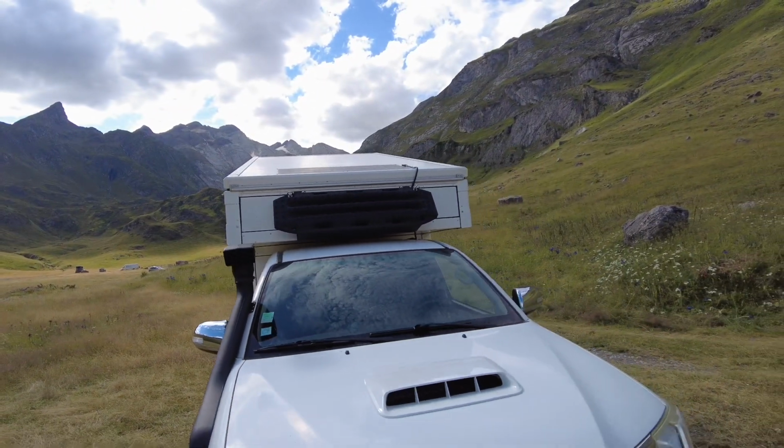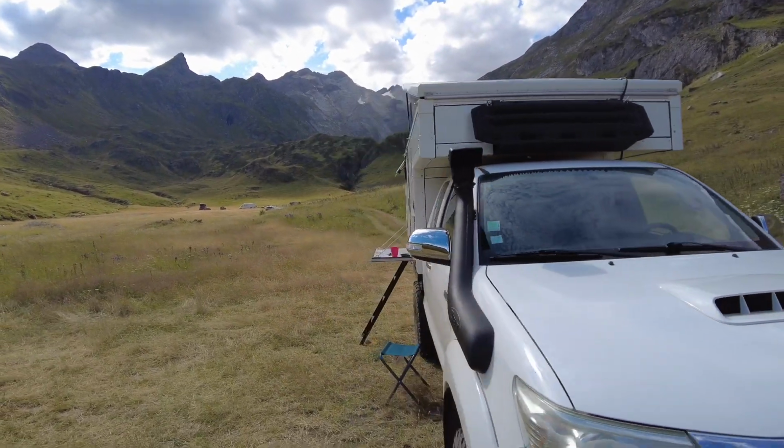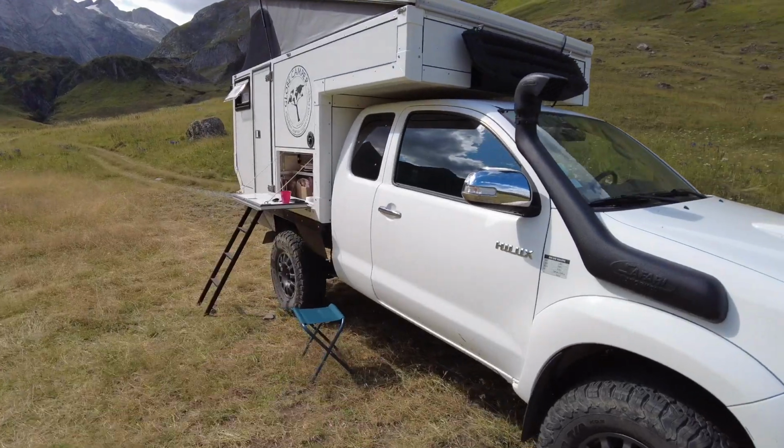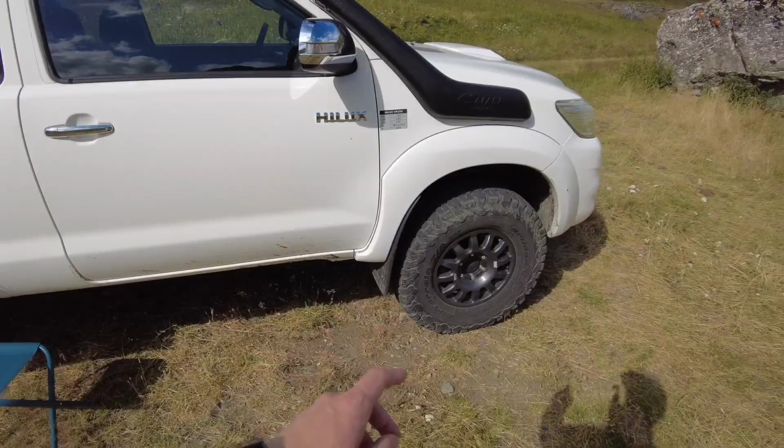Solar panel on the roof. Snorkel. I don't know how to say that in French. They have some KO2 tires.